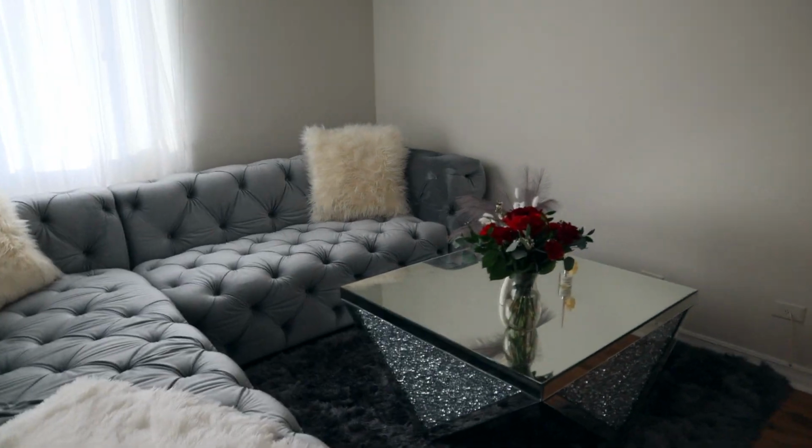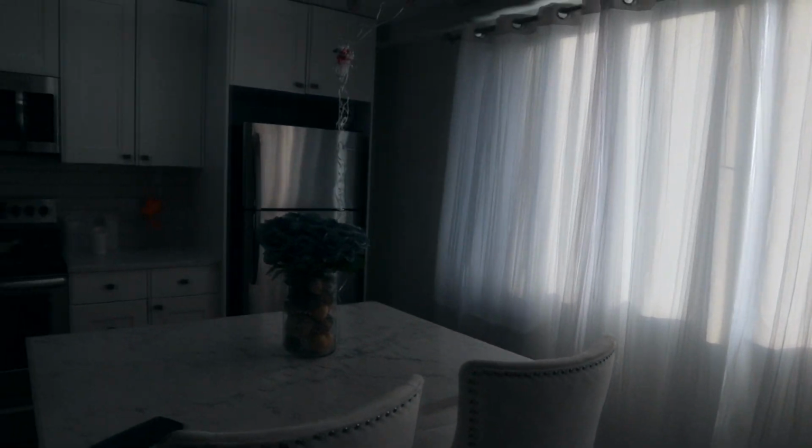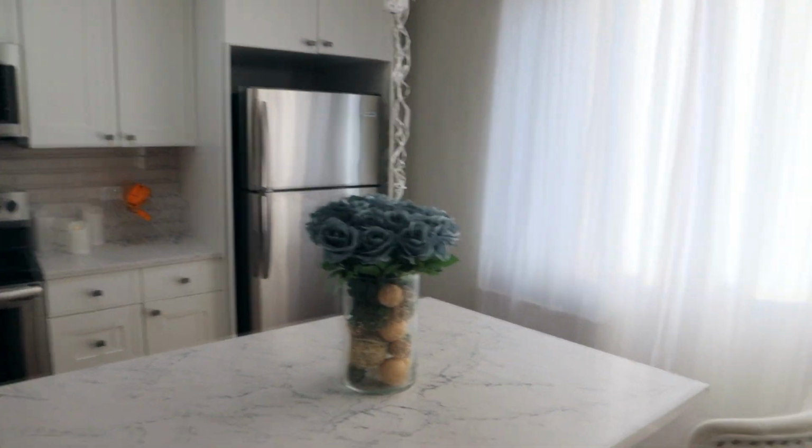Okay, so now let's move on to the kitchen. This is the kitchen here. The lighting is terrible, you guys. Let me see if I can get better lighting for you guys.